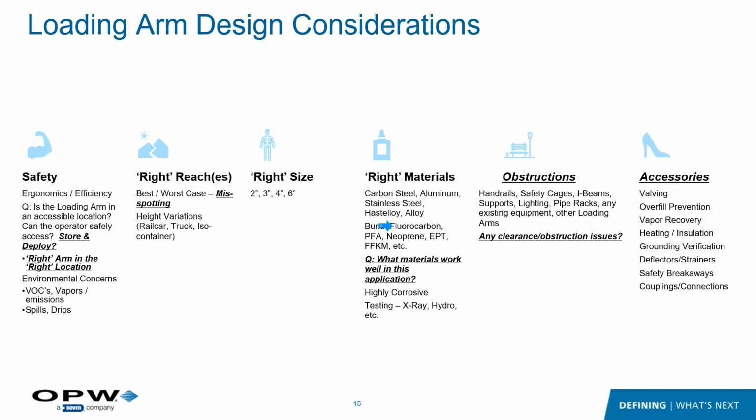And just a little more color on design, the kind of things that we think about when we're doing an application. Safety is always number one. What we like to do when we look at an installation is walk through the entire process of loading. So when I say the entire process, I talk about from when the arm is stored back on the platform, how the operator is going to get that arm that's stored, and then walk out and access the truck or the rail car. How does he get the arm? How does he walk out? How does he make the connection, do the load, and then walk back and put everything in storage?